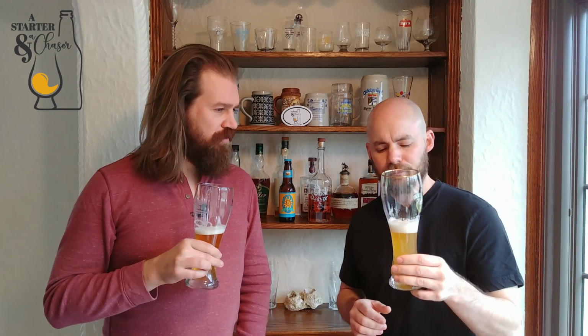Definitely hoppier than other wheaters that I've had. For sure. So it's a nice mix of hops and wheat. Flavor-wise, I'm pulling kind of IPA notes out of it a little bit. Probably from the hops. So it's kind of like a nice mix between a wheat and that, actually. Interesting.